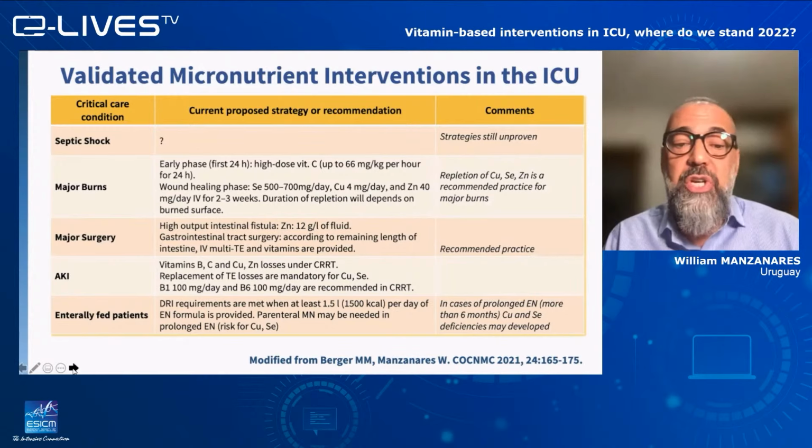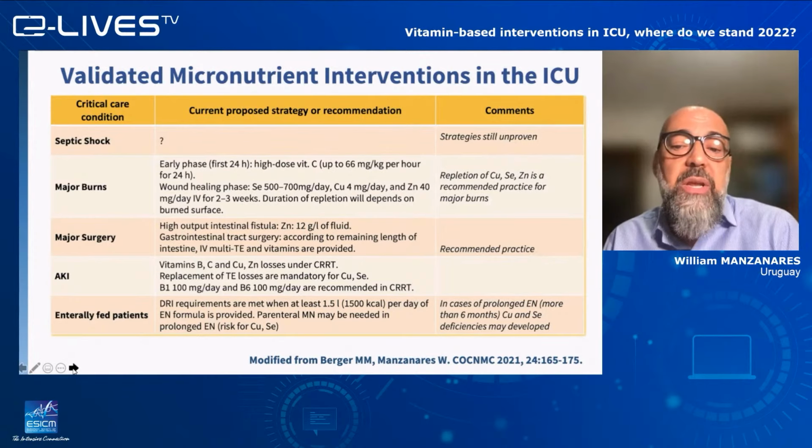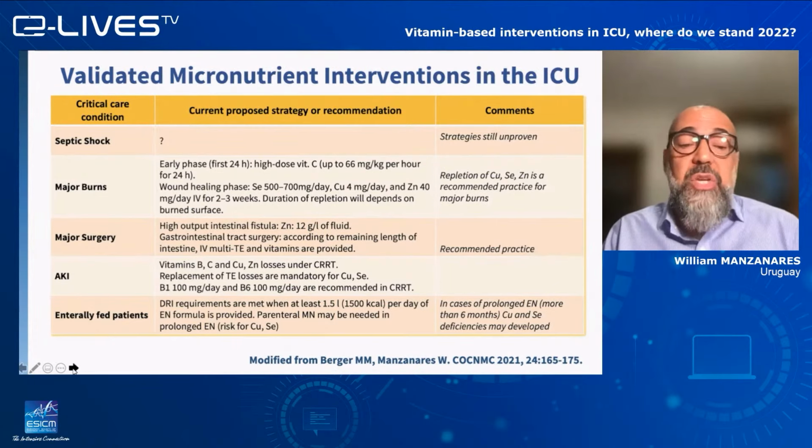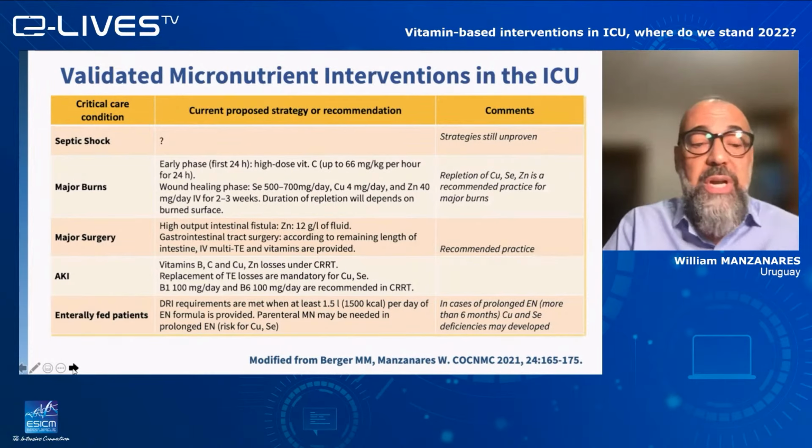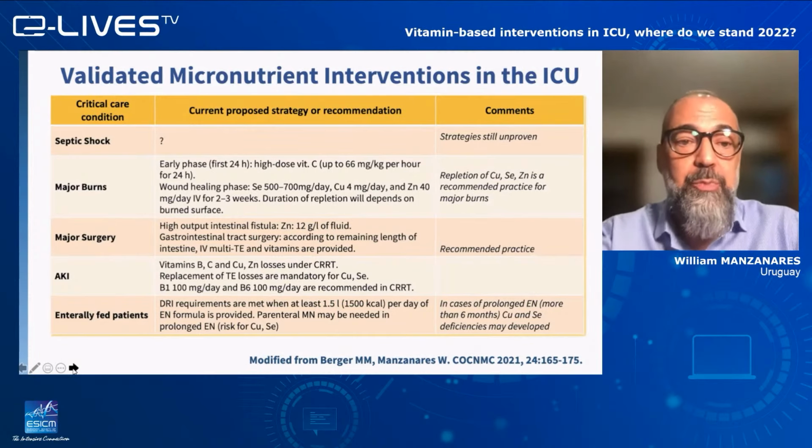Or in major surgery, for example, with a high output intestinal fistula, the repletion of zinc is a recommended practice. Or in patients after gastrointestinal tract surgery, according to the remaining length of intestine, intravenous multi-trace elements and vitamins should be provided. Or in patients with acute kidney injury, vitamins B, C, copper, and zinc, particularly in those patients under continuous renal replacement therapies.